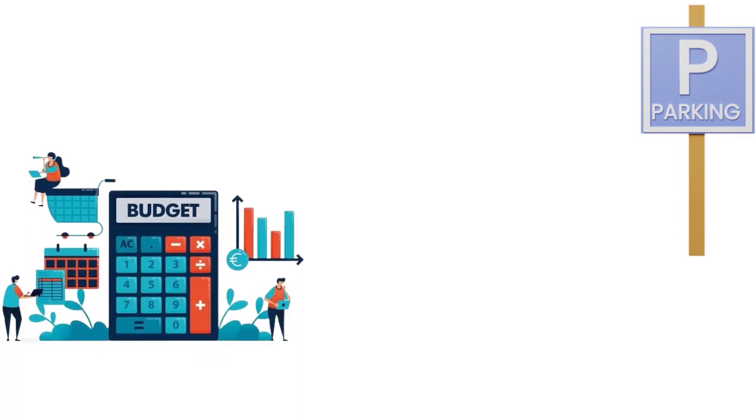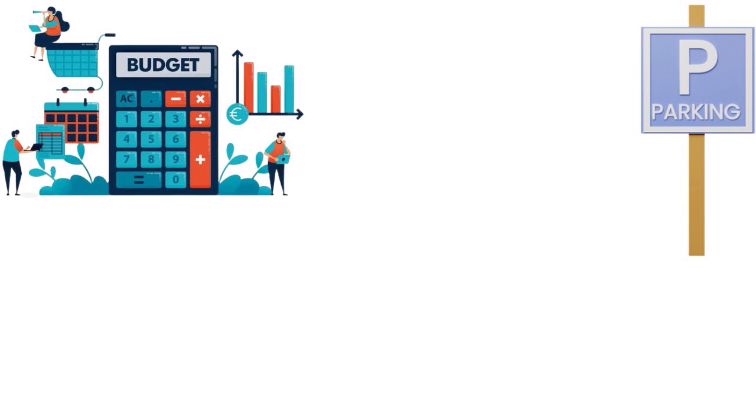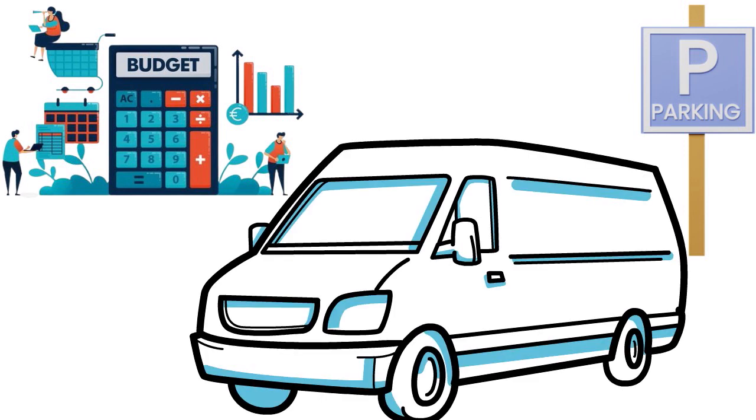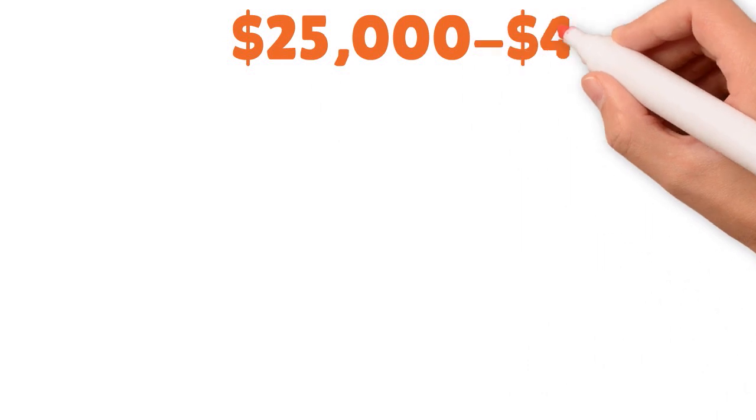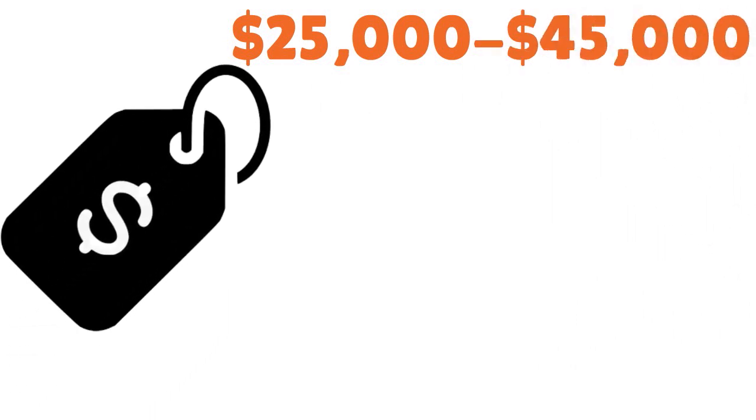You also have to think about your budget, because your budget might eventually tip the scales in favor of the more affordable vehicle type of the four, the cargo van. Cargo van is really affordable. After the cargo van, you have the sprinter van. When we talk about affordability, we are speaking about 25,000 to 45,000, 50,000. That's the price range for class 3, and this is what you can expect from a cargo van.